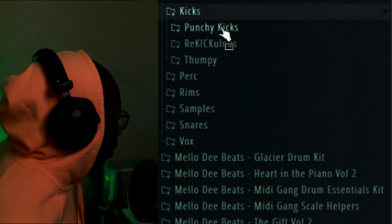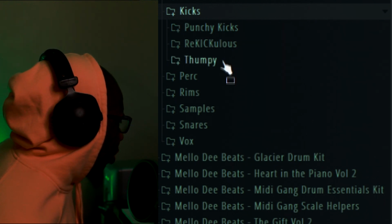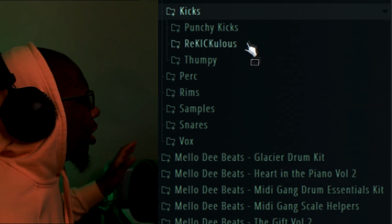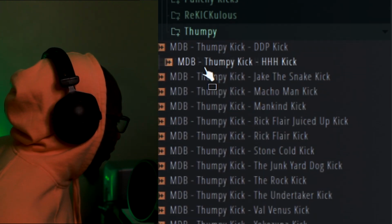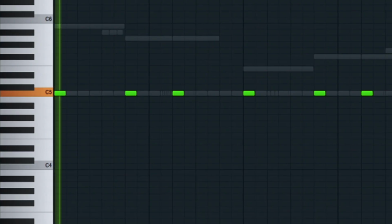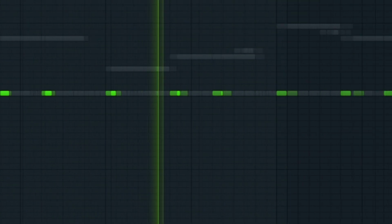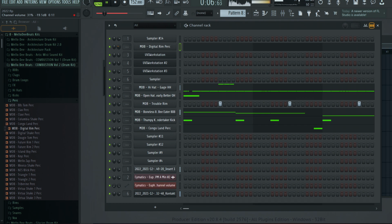Now with this kit in the kick folder, I got three types of kicks. I got punchy kicks, thumpy kicks, and reticulous, which we'll get into at a later date, but we're just going to use the thumpy kick for now. I think the rock will do. Put some percussion in there.